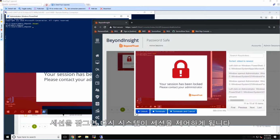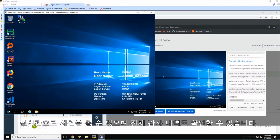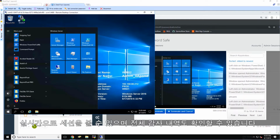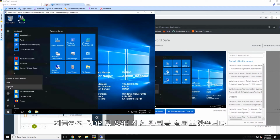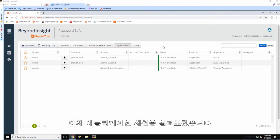Once we've unlocked the session, she has control over it again. You can see we're able to view the session in real time, and we have a complete audit trail as well. So that's RDP and SSH session management. Now let's take a look at application sessions.